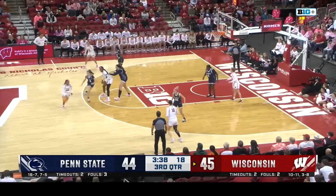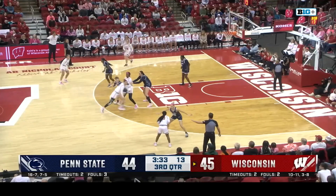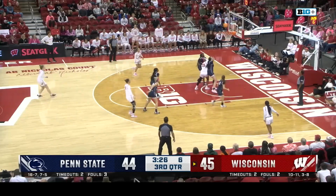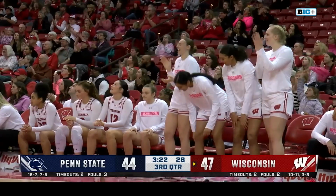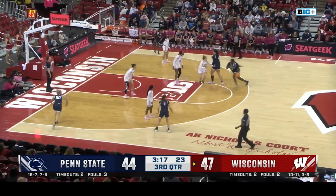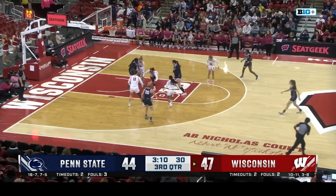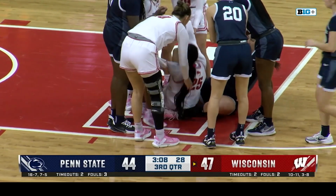Ronnie Porter looking for a screen to get set, hands it off to Douglas. Back to Porter on the right wing, spins around a Penn State defender, 2-on-1, finds Douglas at the elbow. She's got that one. And the Badgers extending their lead, making 10 of their last 12 to take a 3-point lead over Penn State. And not only that, they're on a 13-2 run over the last 3 minutes. Penn State hasn't been able to find that finish that Wisconsin was missing in the first. It's almost like roles have reversed.